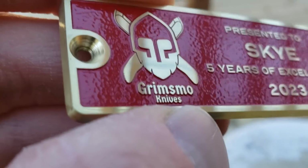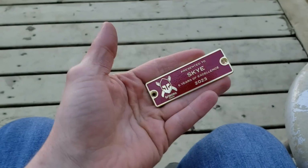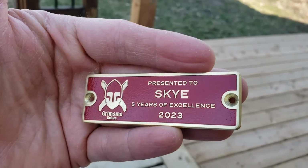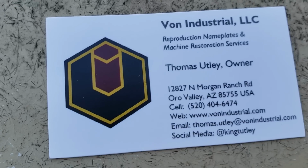Oh, it just looks so good. And with the laser, he can get such fine little detail on the knives. I mean, these are not big. They're 1 inch tall. And we went with red powder coat. They're just great. Great job, Tom.